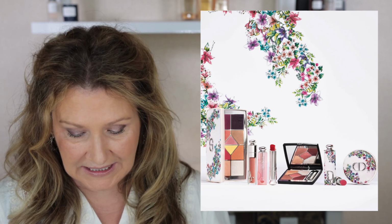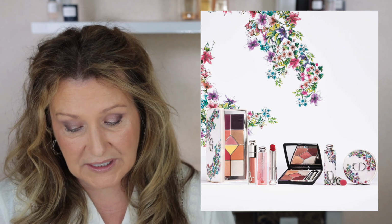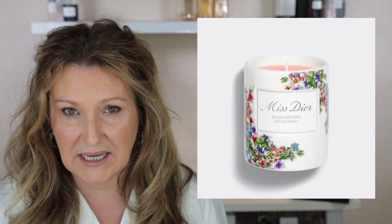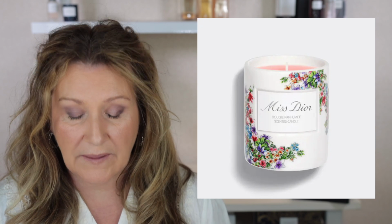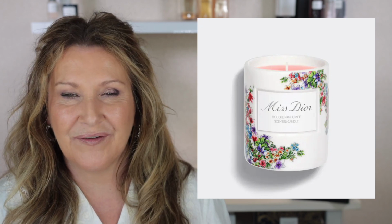Well, really all of it is tempting, but the thing that I want the most out of this is actually the candle. I really enjoy the Misty Oil candle that I got last year, and I would really love to pick up this one as well. I don't think this will be available in New Zealand probably for at least another month or two, but when it is, I'd really love to get my hands on that candle.